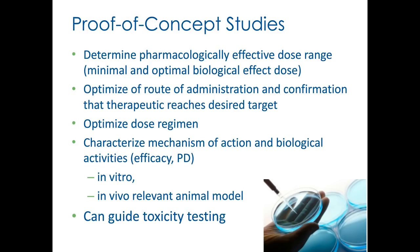Proof of concept studies are typically conducted either in vivo or in vitro. In vivo, it's important to use relevant animal models that may necessitate using an animal ortholog of a human therapeutic. And the proof of concept studies really should determine the pharmacologically effective dose range, confirm your route of administration is feasible, and optimize a dose regimen.